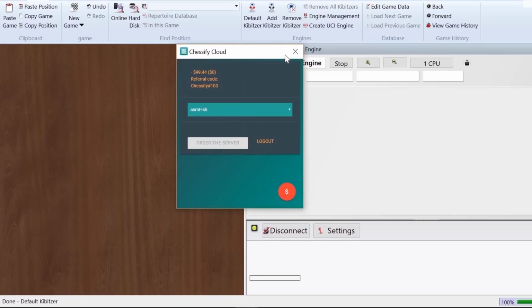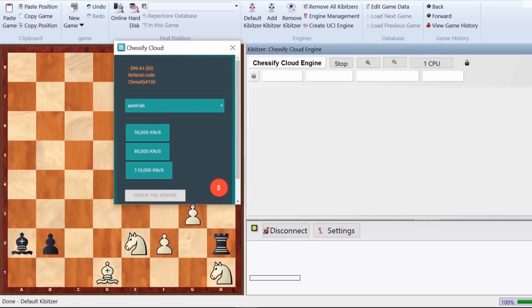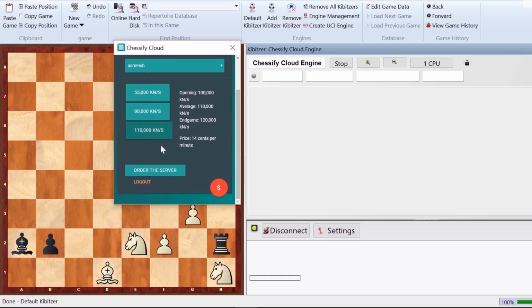But in order to make the video more intriguing, this time I decided to torture Stockfish, which is running on Chessify's cloud server. I tested the puzzle both on ASMFish and Stockfish 9 using Chessify cloud servers, which are the most powerful servers available in the market.